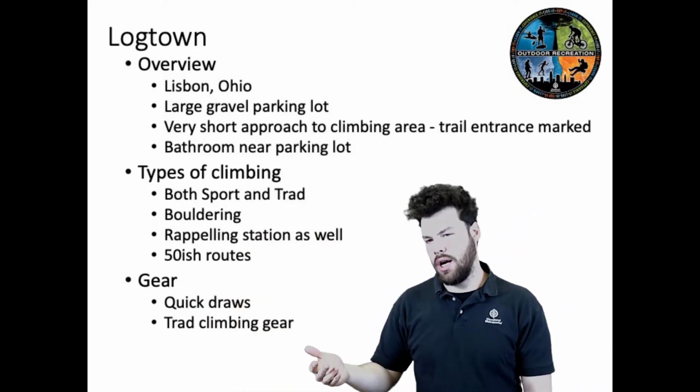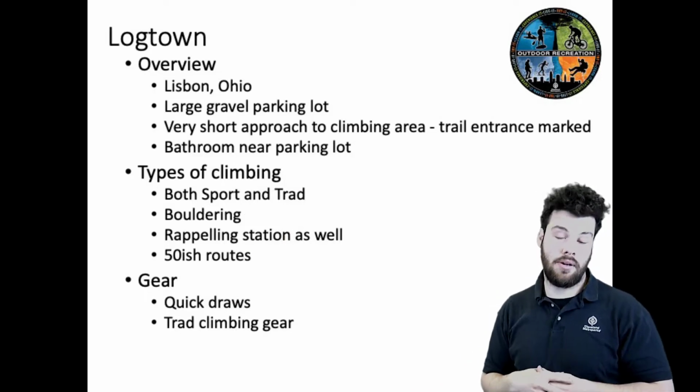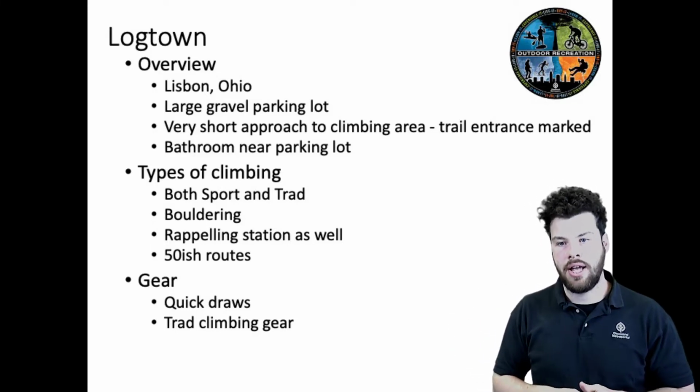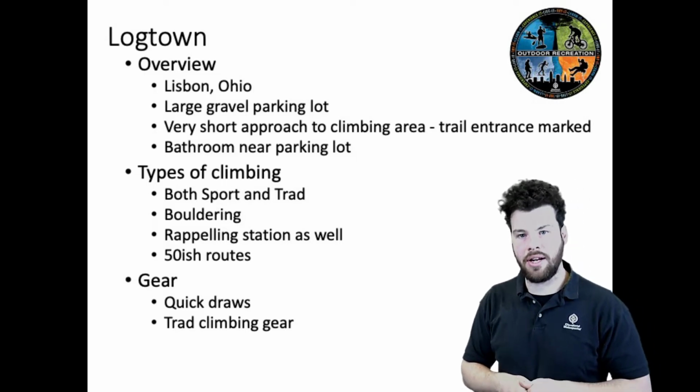When it comes to draws, you're looking at needing 6 to 8 per day, depending on what climb you do. So it is something you need to pre-plan for, because if you run out of quick draws, you've got to come down to the bottom, because you can't climb and anchor yourself with nothing.